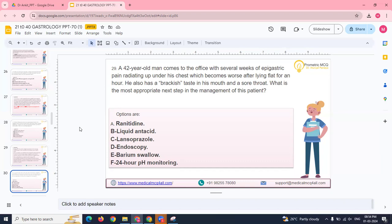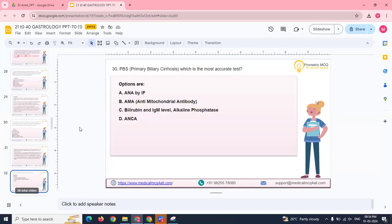Next question. Dr. Pallavi. PBC, which is the most accurate test? Very important. Most accurate test for PBC. Antimitochondrial antibody. Very good. So it is highly sensitive and specific. If you have a patient with PBC and antimitochondrial antibody is positive, will you do liver biopsy or not? No. Very good. Not required, because if antimitochondrial antibody is positive, your diagnosis is confirmed. But if it is negative and you are still suspecting PBC, then you should do liver biopsy.